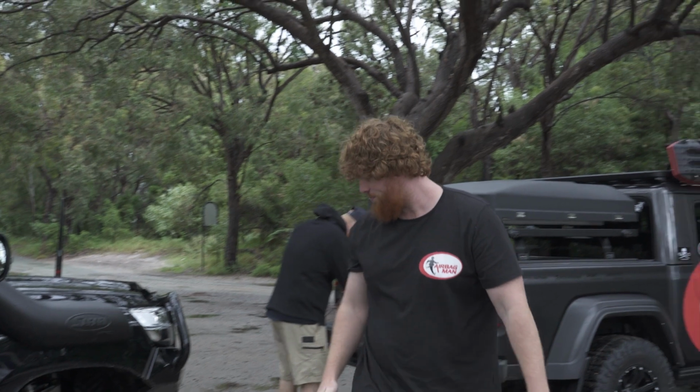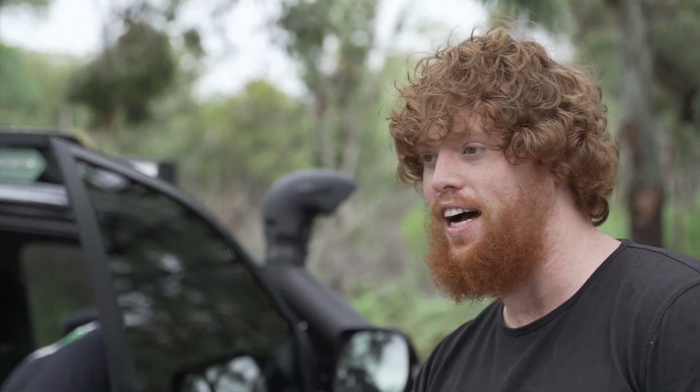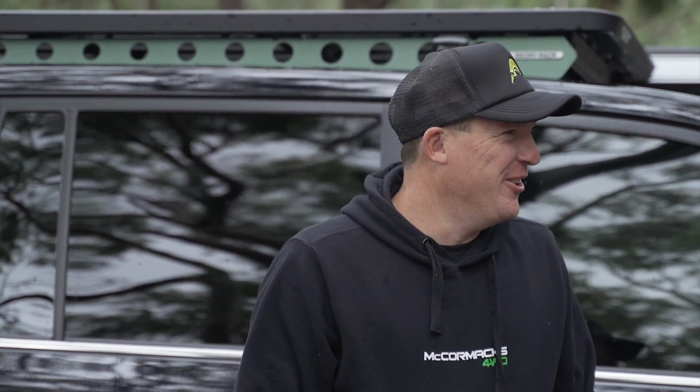All done. So we've just aired down to about 18 psi. We're now going to hit the high tide on Bribie Beach, so hopefully we don't get stuck, but I'm excited and it has just poured down the last 2 hours or so. So we'll see how we go. There's a bit of blue sky coming through, but I'm keen. What do you reckon? Oh, super pumped. Let's go. Let's do it.